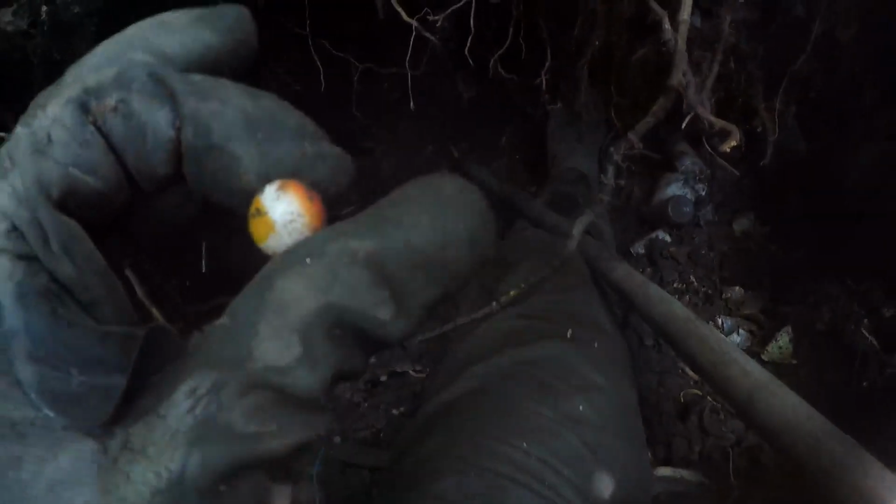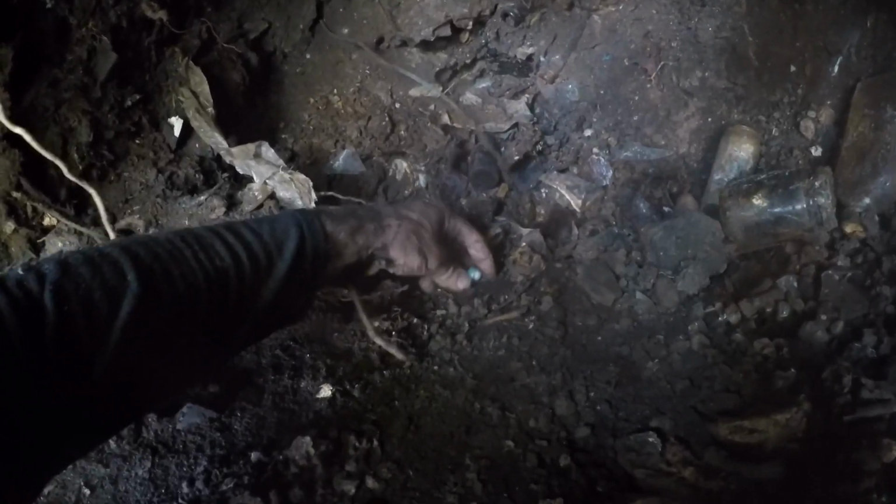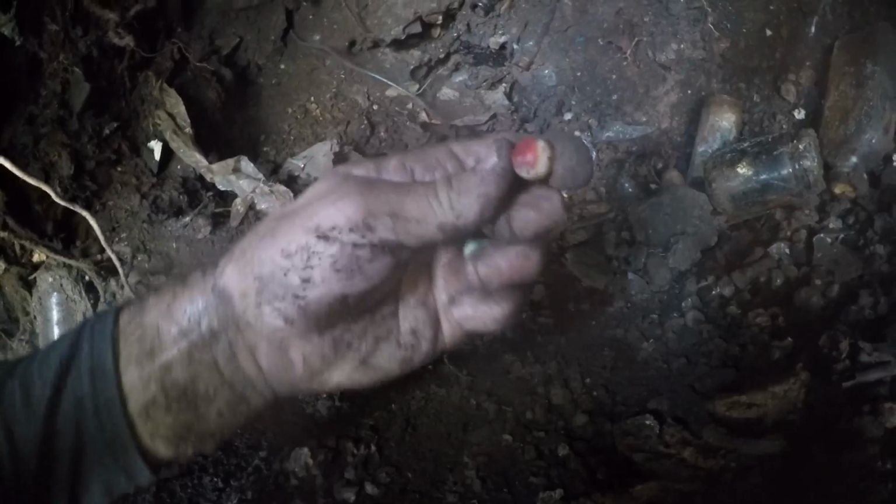Yeah, I know. There's one more for you. A nice Vitro with red and orange. It's nice condition, man. Well, I'm going to have to go down in here head first. I saw multiple marbles fall out of this wall. There's one. There's two right there. Oh, folks. Here's another one.